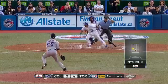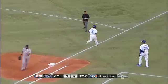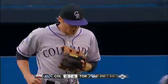Maicer Izturis bounces the ball in front of home plate. Rutledge makes a quick throw. Another good inning for Jeff Francis. Blue Jays have a 4-0 lead.